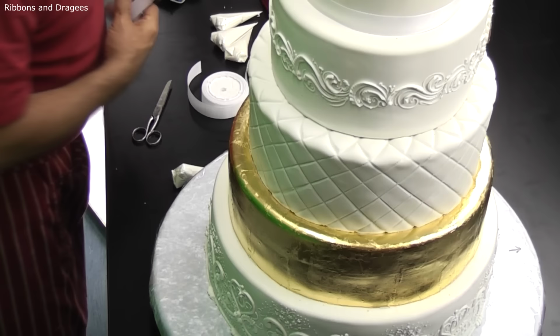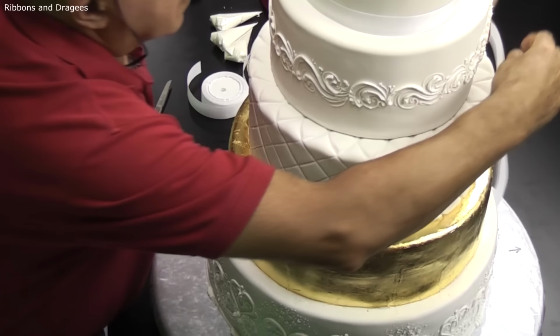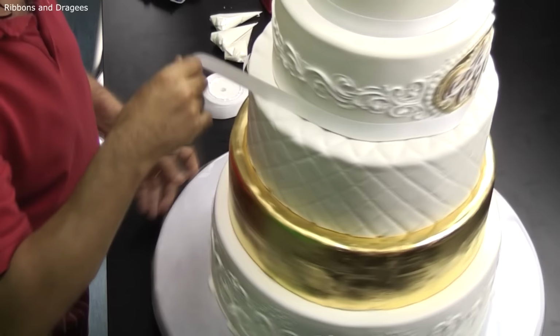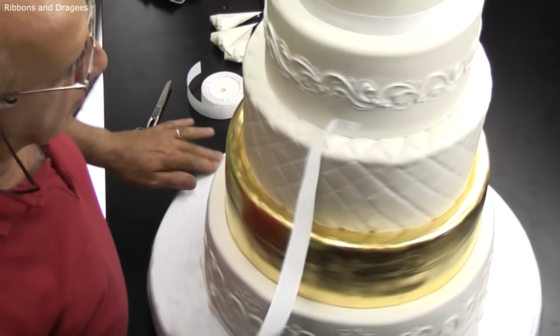That's pretty permanent. I just use a little bit more icing here. That's a problem here. It has to go underneath. So what I like to do, I'm not going to use this one. I'm going to use a gold cord around here.